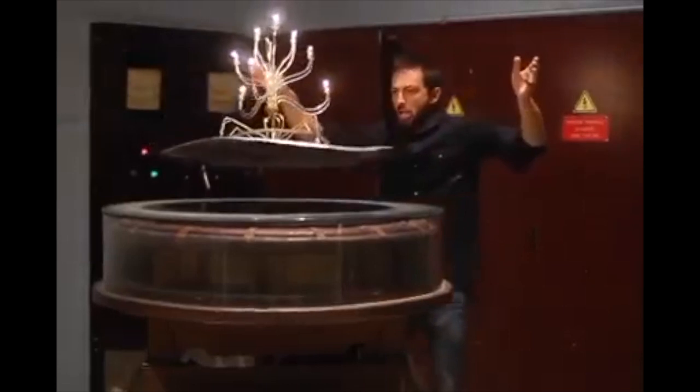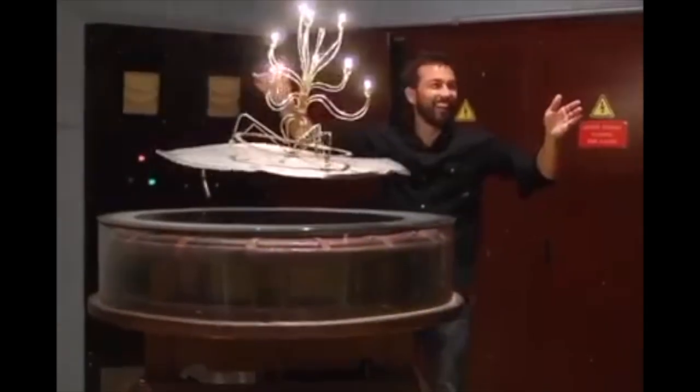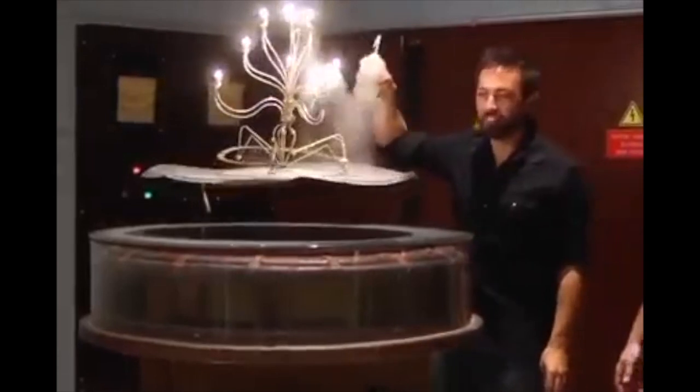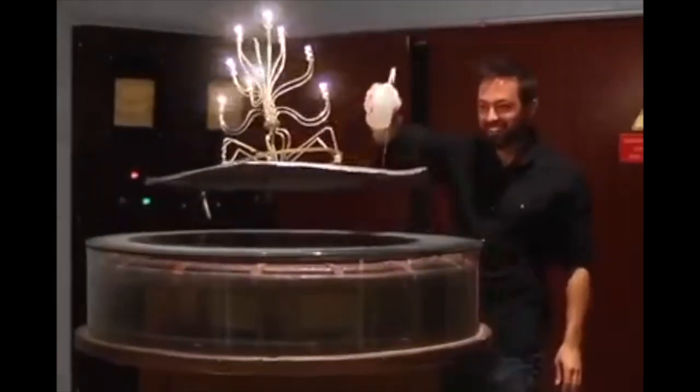Yeah. And just as current in a toaster element heats it up, the induced current in the plate dissipates its energy as heat. Some water too. Thank you. Yeah, to see the temperature. Check out how hot this plate is. Oh, that is nuts.